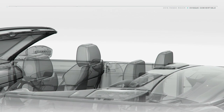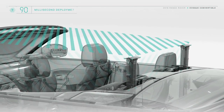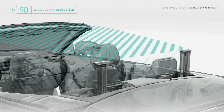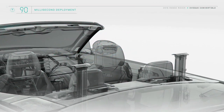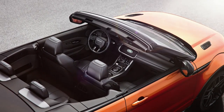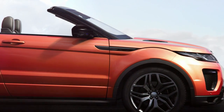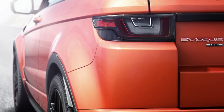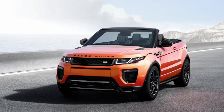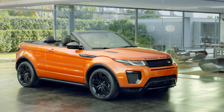In the unlikely event of a rollover, strengthened A-pillars and the rollover protection device in the rear quarter create a large safety space for the occupants. With its comprehensive range of technologies and a crisply defined silhouette that remains faithful to the original design, the new Range Rover Evoque convertible redefines all-season motoring.